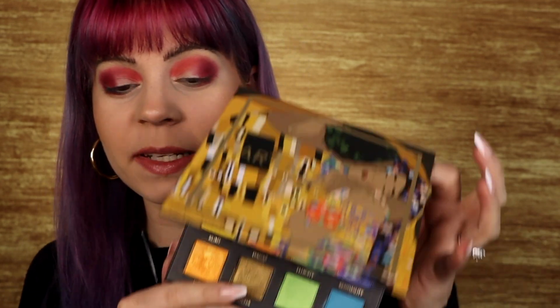Don't worry, I am going to do some more blending, but first I am gonna go into the yellow shade here, and my mirror just fell on the floor. Thank God I have a carpet because that would have been a disaster.